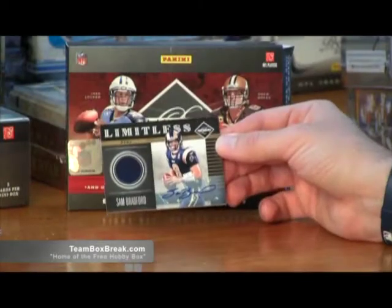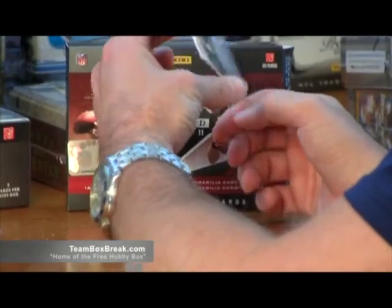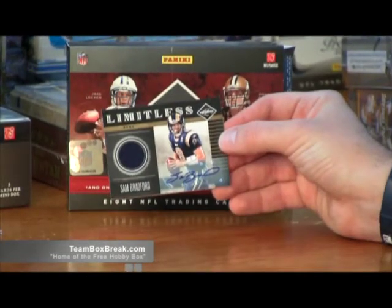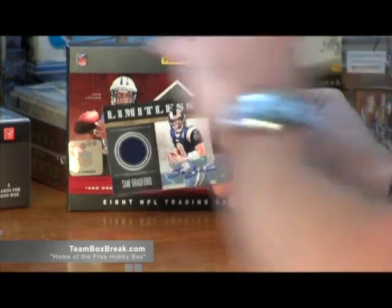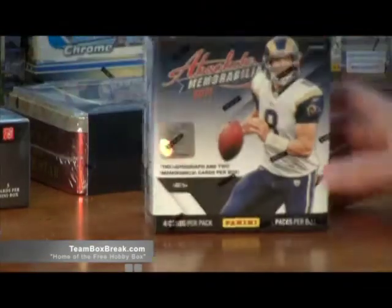Behind that, you got a Sam Bradford Limitless for the Rams, Relic Auto, one of 25. That's another nice hit for the Rams, John C. Woo! Back to back. That might have been the box of the break right there. Let's do Absolute next.